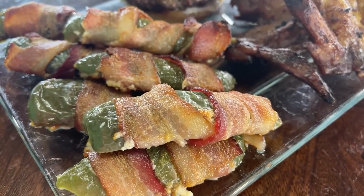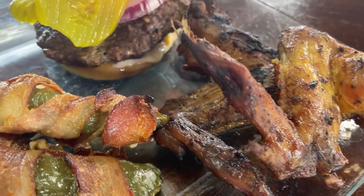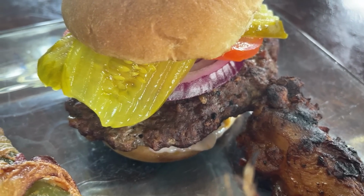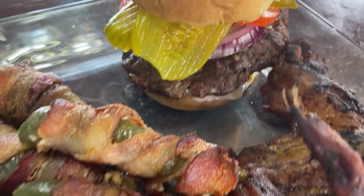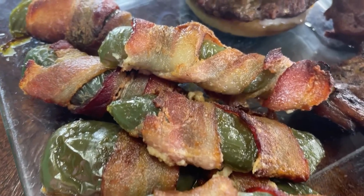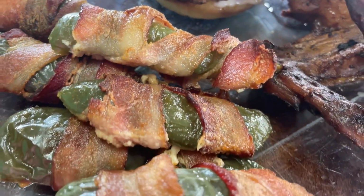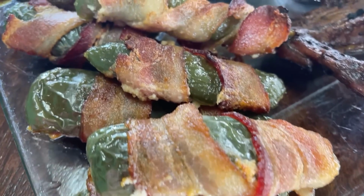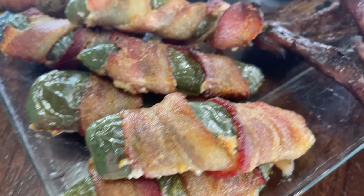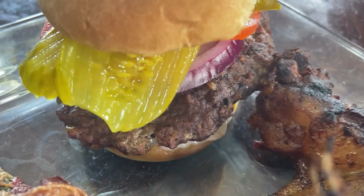Oh, we may. We have a barbecue, honey. We have some smoked wings. We have a smoked burger, yummy delicious with everything on it. We have bacon wrapped stuffed jalapenos from Costco, y'all. We're gonna be trying these and see what they do. Let me know if y'all have ever tried these before. And yeah, y'all, I cannot freaking wait.